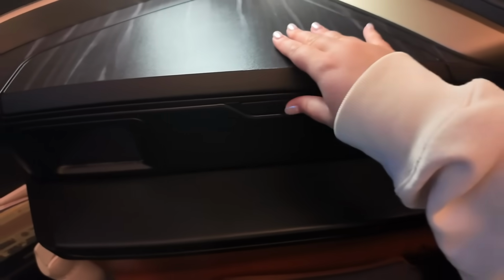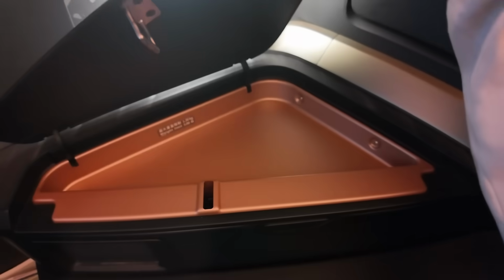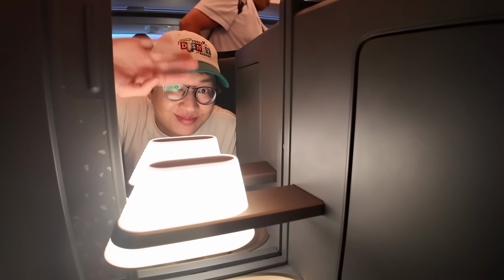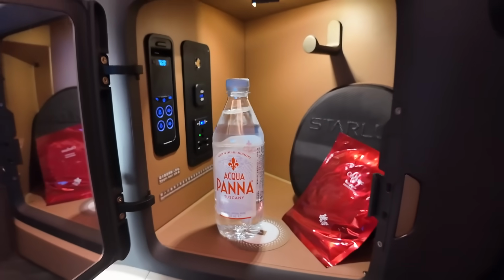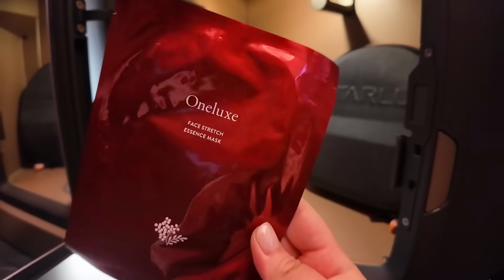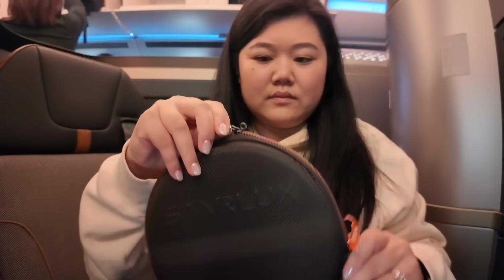And then here we have, let's see. Oh, it's like a little extra storage space. And then over here we have this cute lamp. Bird, say hi. Hello. And then here we have a little locker. Look at that. Oh my gosh. This is so cool. We even got a mirror. And then in here we have some water, a face mask, and headphones. Ooh, they look so fancy and so cushy. Very comfortable. I'm gonna be watching a lot of movies with these.